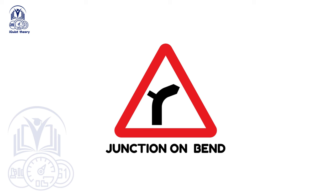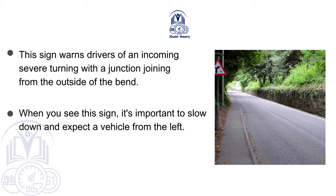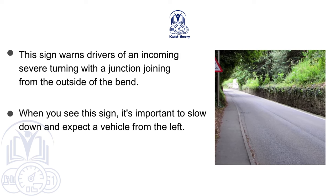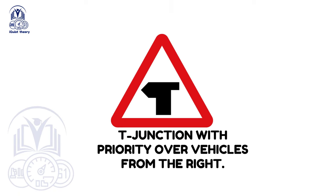Junction on bend. This sign warns drivers of an incoming severe turning with a junction joining from the outside of the bend. When you see this sign, it's important to slow down and expect a vehicle from the left.